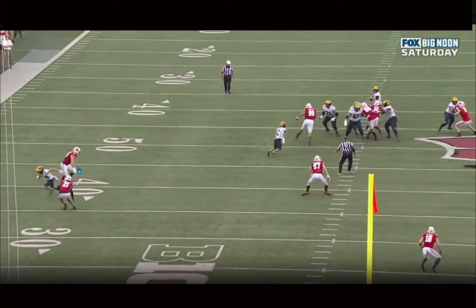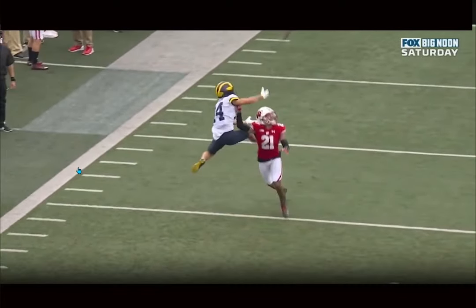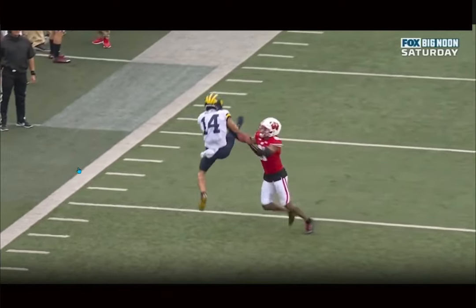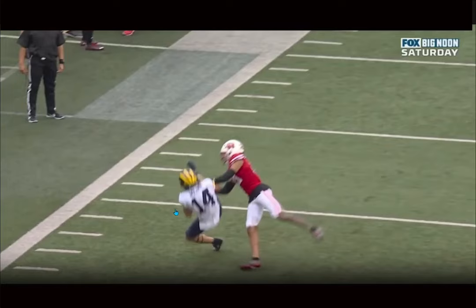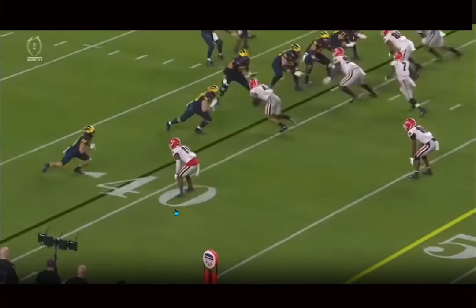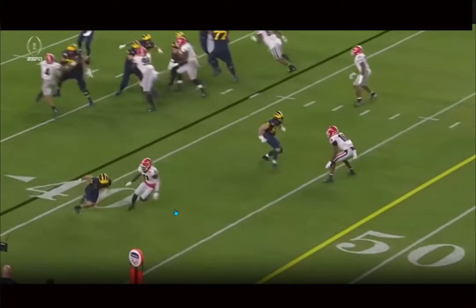I mean, good route here too with the double move, getting over the top. The ball is underthrown, he makes this adjustment, gets back into him, gets his hands on the DB to make that adjustment. That's just really good, to just win straight vertically. Just a quick speed release off the line versus some soft press. Maybe give a little bit of a foot there, split, boom, now get into speed, dip your shoulder.